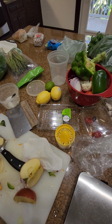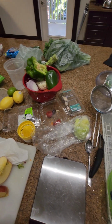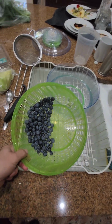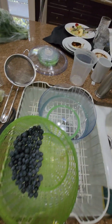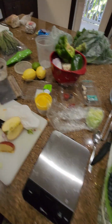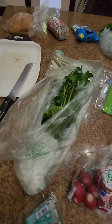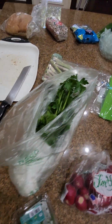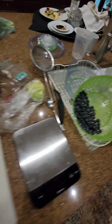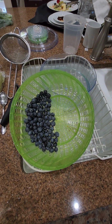If you can stay with natural products, it's always the best. Fruit, I serve the blueberry, apple. Wash your fruit. Wash your herbs. Wash your mushroom. Wash your vegetable. This will cost you less than $10.